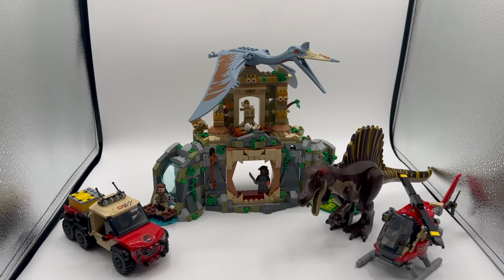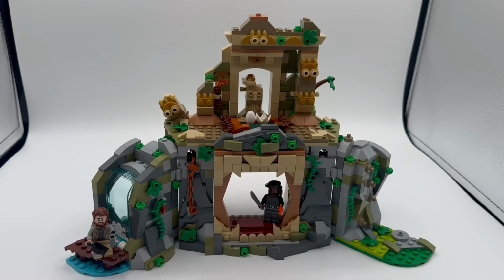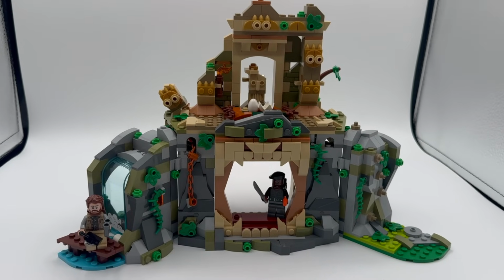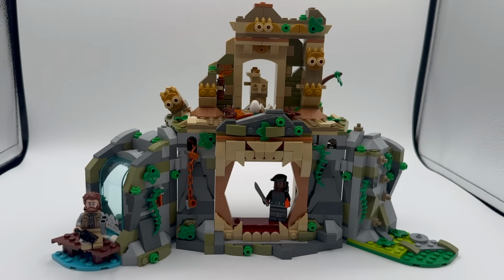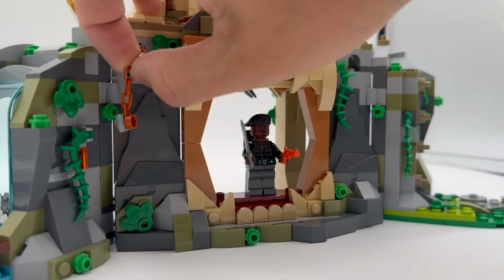But honestly, I could have done without one of the vehicles. I probably would have been happy with just a single helicopter, with the rest of the pieces being used to beef up the temple, which is by far the most interesting part of the set for me. But as a full-on playset, it does feel very complete and very balanced in the way it works.